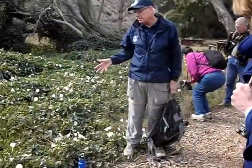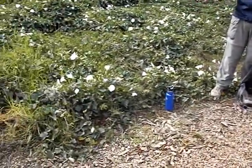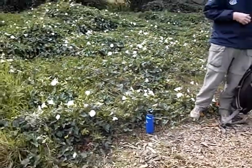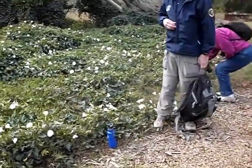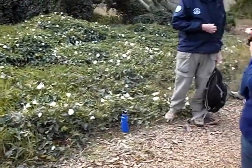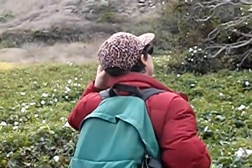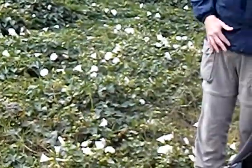It evolved separately out here on the island, and for whatever reason, it evolved with this pink coloring on it. So it's coming back pretty well in patches. You can see it's growing up the hillside, and it's pretty well covering things here. You'll see it across the arroyo there. You know, it's starting to come back pretty well.